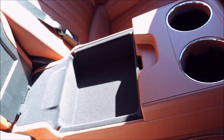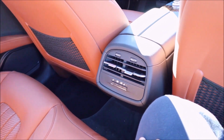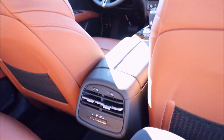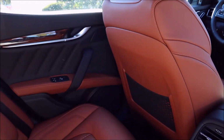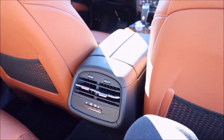And then you open this up, a little bit of extra stowage. Only bad thing about back here is you do not have any extra space for charging. So there's no charging ports back here, which I feel like they could have easily put here for this model. But other than that, it's a pretty decent place to be hanging out with the Alcantara headliner, the nice seats, and the sunshade controls with the heated seats as well.